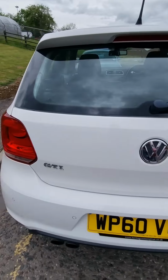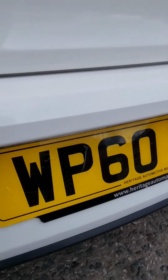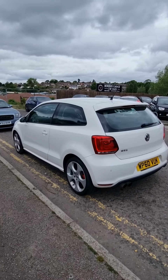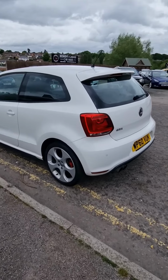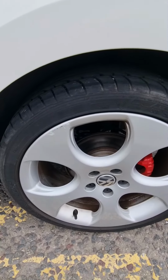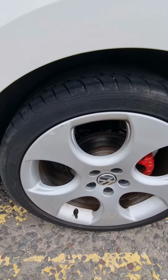Just having a quick look around, it looks very nice indeed. I think on the assured report there was a mark on a wheel, which there is, but that will just touch in. And they said there was a little rub down there, but that will definitely polish out. No dinks or dents. That didn't sound very English. No dents or dings.